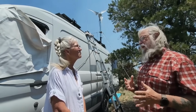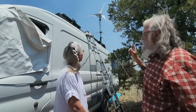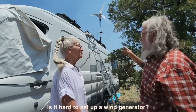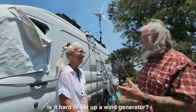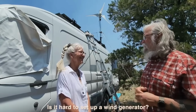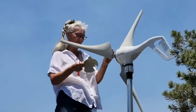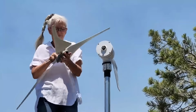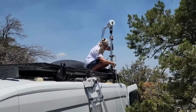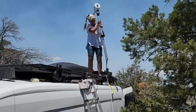Problem number one, and probably one of the bigger reasons people don't bother to get wind generators, is it looks like it's really hard to put up. Looks like it's heavy and it's way up there in the air. You're, you know, a smaller, older human being. And do you put it up? I do put it up. But you are putting it up all by yourself. I am. The motor itself only weighs 16 pounds. Okay, and so do you store it up there so you don't even have to carry it? I do. Well, that works well.